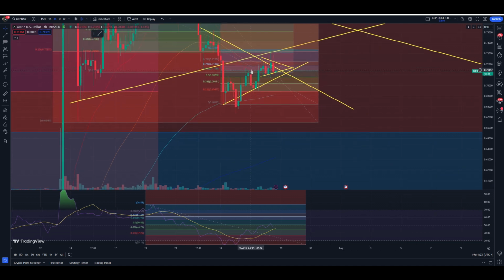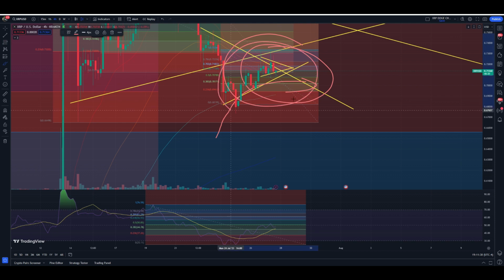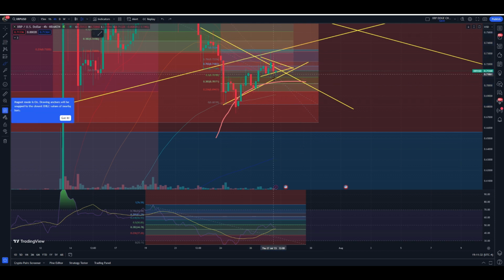It's running out of steam. It's starting to go sideways. It's curving out. When you look at it, it's starting to level out. So here is where we need to see something happen. We need XRP to make a decision.